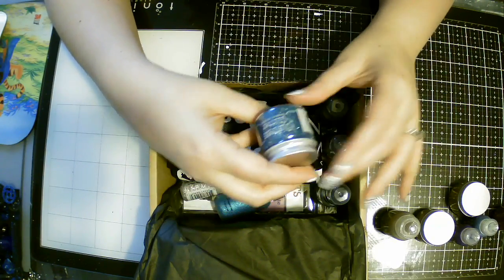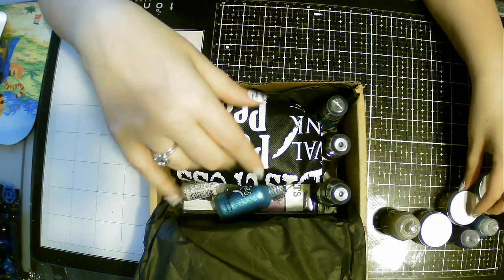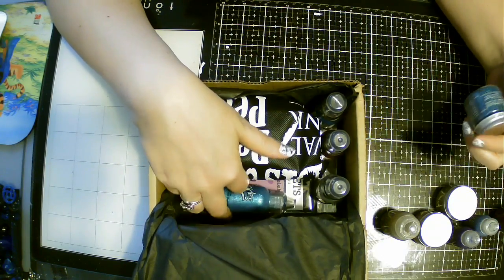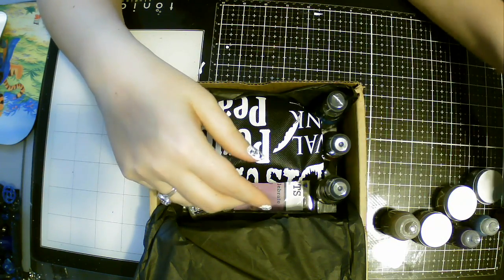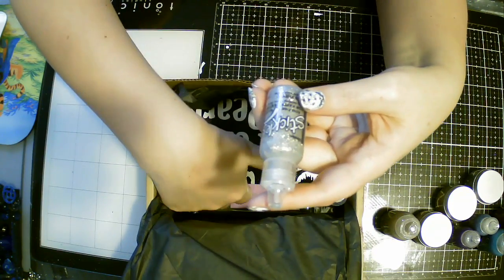Distressed glitter. Ooh, this is broken china. I like that color. I'm not a huge fan of orange and yellow, unless it's on sunflowers, but I do a lot of blues and blacks and stuff like that. So here's that one. Stickles. It's down here. Stickles. Any more stickles in there?